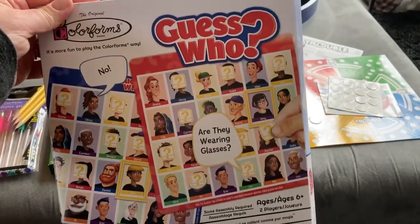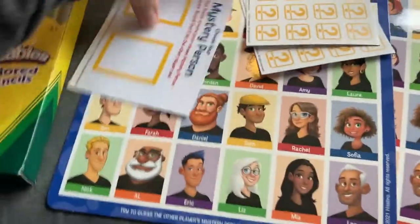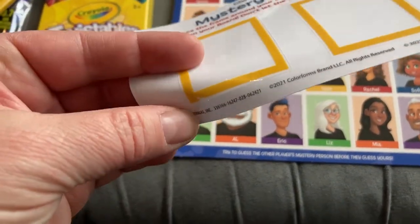I also got, guess who? And like I said before, these are from Dollar Tree. They're only $1.25. So this one came with a little frame, a color form frame to stick around the person that you're choosing. And again, these are repositionable.